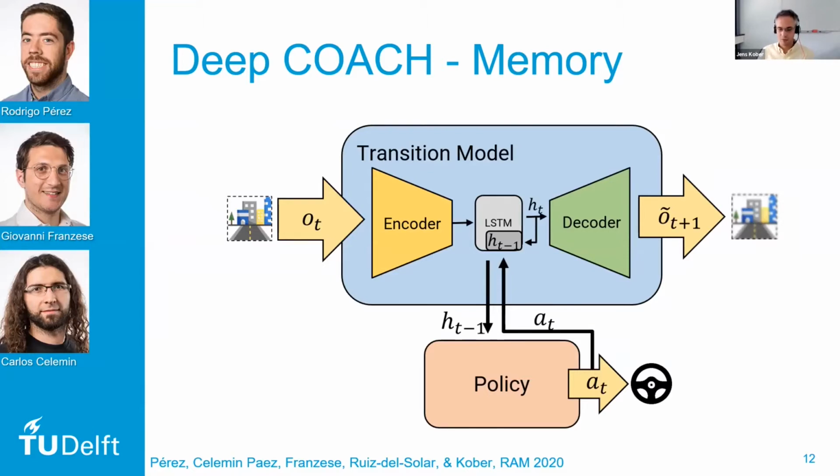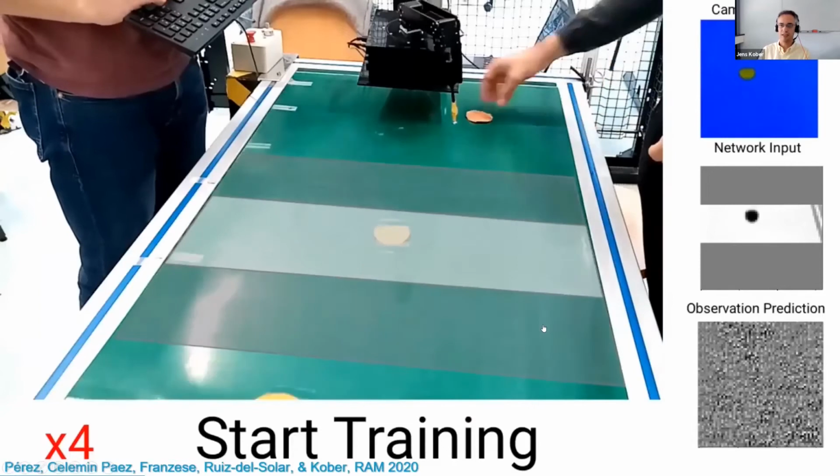Very similar to what we had before, the major thing that changes is that we now have a recurrent neural network, and rather than decoding directly the image we see, we now decode to the next time step. So it automatically also learns what it needs to predict the next state based on the current observation and the action we take. It looks something like this.